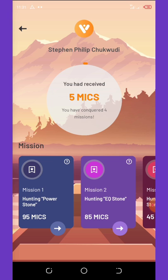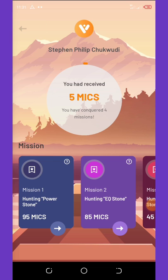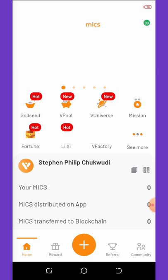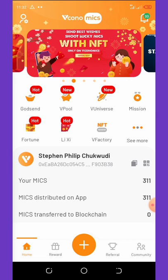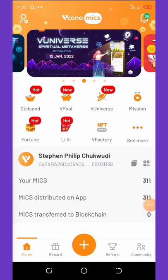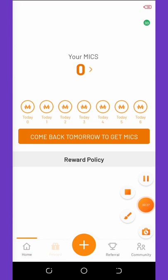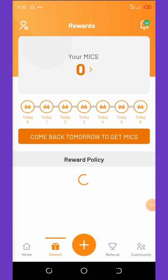Once you get to this dashboard right here, you just click on this arrow on the top left corner of your screen, and then it will send you back to your main dashboard. So here is the interface of this application. All you need to do right here is to first of all click on rewards. You can see rewards right here. Once you click on rewards, this is going to load up.